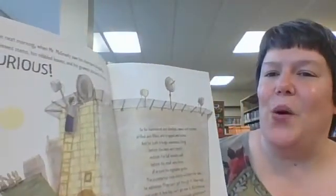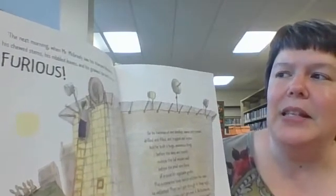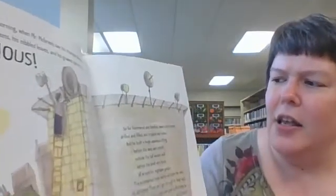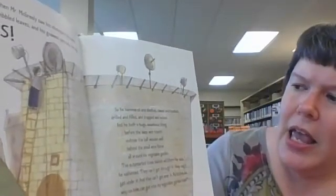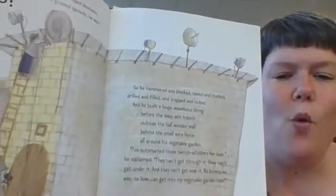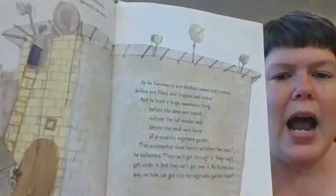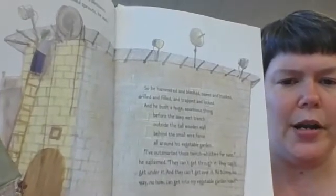The next morning, when Mr. McGreely saw his chomped blossoms, his chewed stems, his nibbled leaves, and his gnawed sprouts, he was furious. So he hammered and blocked, he sawed and he stocked. He drilled and built and trapped and locked. And he built a huge, enormous thing before the deep, wet trench, outside the tall wooden wall, behind the small wire fence, all around his vegetable garden.